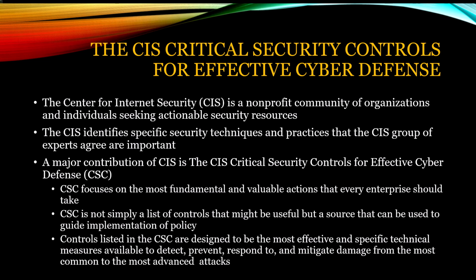There's also other controls, commonly referred to as the critical security controls, or CIS, or what a lot of people call the SANS Top 20. That is because they identified the appropriate security techniques, and they have built out the critical security controls for effective cybersecurity. It focuses on the fundamentals and valuable actions for the enterprise. It's not simply a list of controls, but what to do, how to harden, how to ensure protection, and metrics that make sure you know how to measure them correctly.